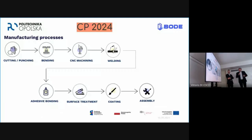Regarding the manufacturing process in our company, from our point of view, we have all the processes which are most important during our production. We are buying the raw material. We have all the operations like cutting, bending, CNC machining, welding, also adhesive, surface treatment, coating, assembly, but also welding, which we will tell a little bit more about later on.